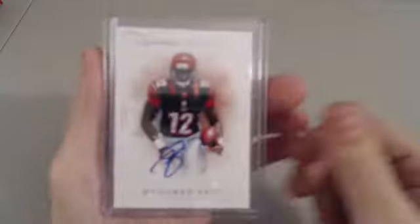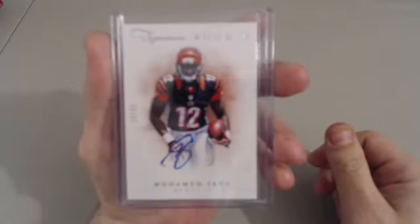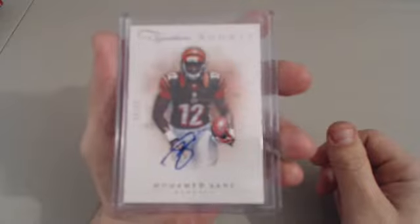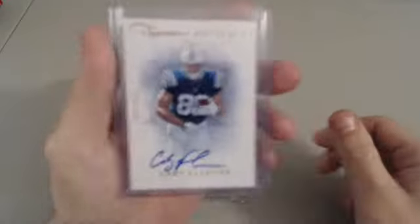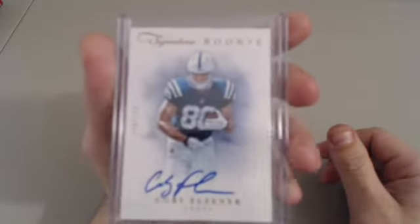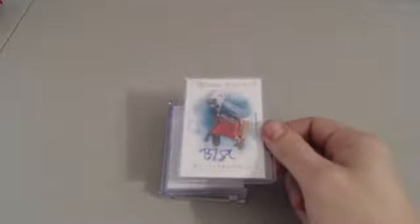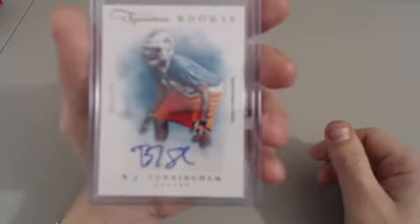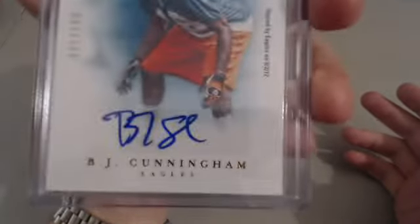All right, and our hits are an on-card auto, Mohamed Sanu, 10 of 49, rookie for the Bengals. Duke fan again. Nice hit. Boy's got a little bit of talent. And we got a Fleener for the Colts, 178 of 199 on card auto. It's two on cards. And a B.J. Cunningham again, Dolphins jersey. But again, we go by what the card says. It says Eagles.